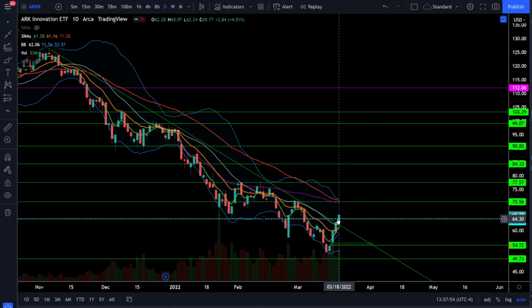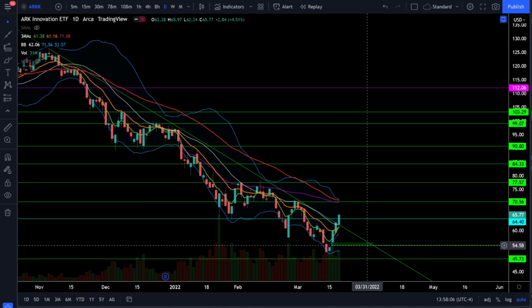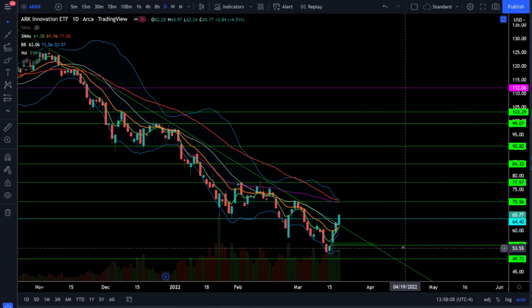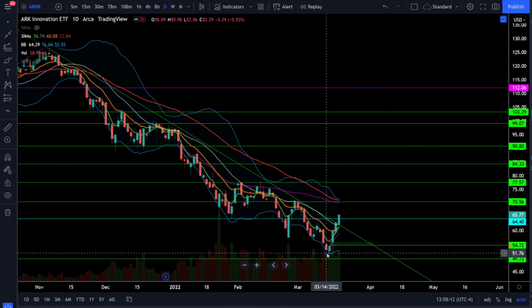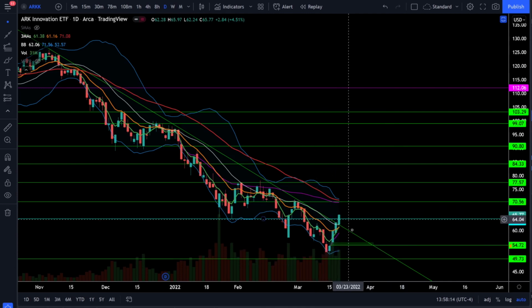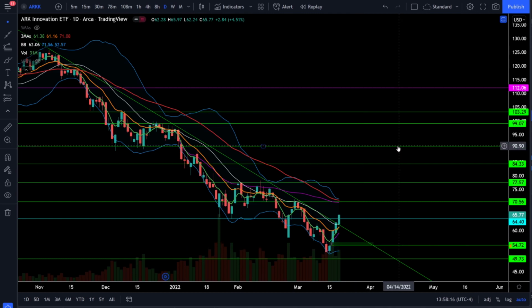Just like on the small caps, I don't expect to see the price action getting too far above the previous high, which is right around $70.50. From there, expect to pull back down to about 64 and possibly all the way down to close the gap at 54.7, because we do know that gaps get filled and that gap is coming off of a previous low.